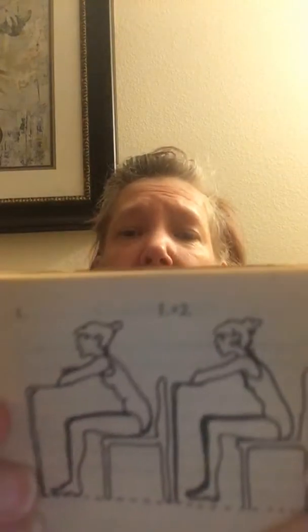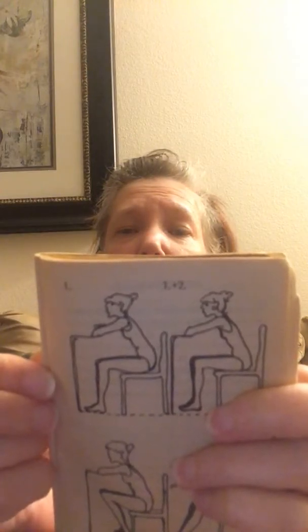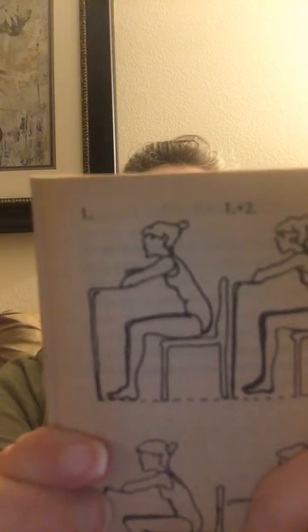How about these ones? It says, at your desk, number one. Number one, while sitting. While sitting, rest your elbows on the table or desk as far away from your torso as possible. That's number one.